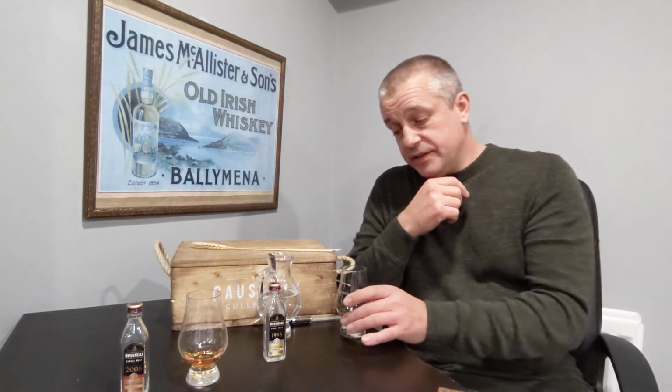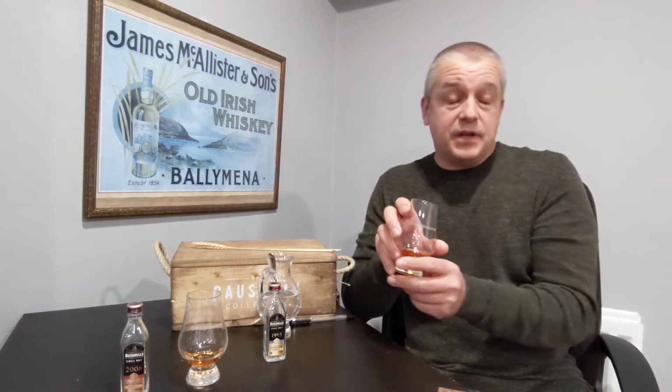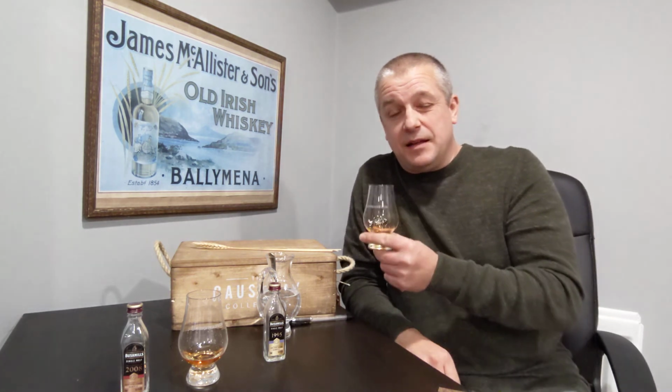I'm going to go for 9 out of 10 for this. I know it's losing a point for value for money. I think it's a little bit overpriced, but you could spend all day with this and not be disappointed at any point along the way. This is exactly what Bushmills should be doing, and this is part of the start of a collection. And I think lots of people will start collecting this.